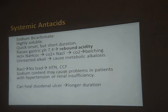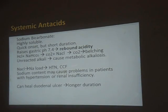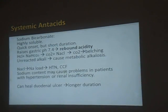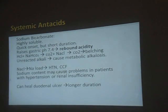We have sodium bicarbonate. Here it is a highly soluble drug. It has a quicker onset of action. What can be formed? Carbon dioxide can be expelled out. It can cause belching, which is one of the side effects here. And if the gastric pH is raised above 7.4, by neutralizing this gastric acid at that particular moment, there can be rebound acidity, something like a feedback mechanism for gastric acid production. That side effect is there.